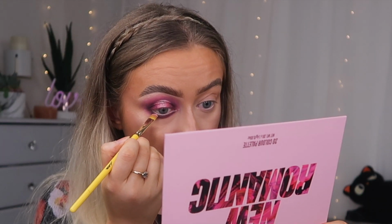And then in my waterline, I'm just going to apply the tiniest bit of blank canvas. And then I'm just going to use this vanilla shade to set that. It will just brighten everything up on the inside. I tell you, I'm so proud of myself with this. This is the first spotlight eye that I've actually gone, yeah, you can tell that's a spotlight.